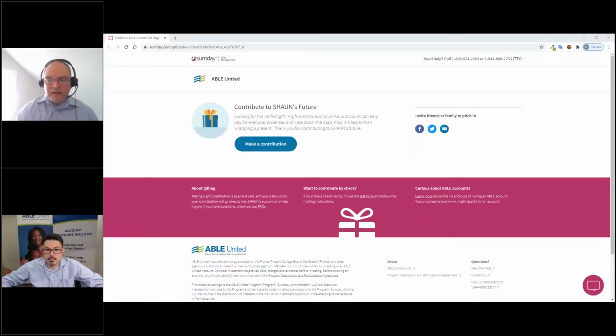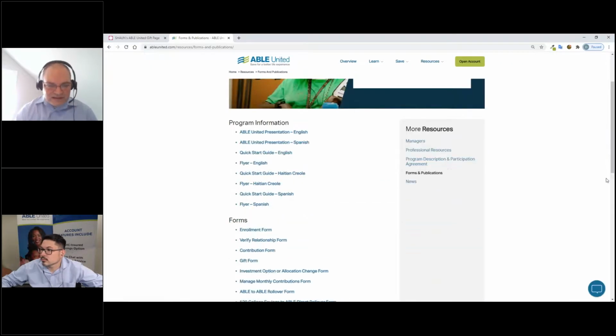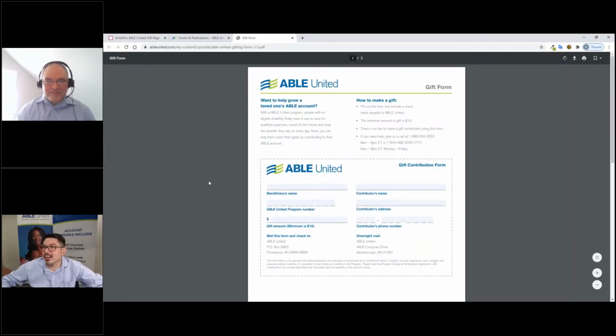The other option is, John talked about contribution forms. So as a user, you can make contributions through a form. However, if maybe a grandparent doesn't have access to a computer and they still want to make a contribution into Thomas's ABLE United account, we do have a gifting form out on the ABLE United website that you are able to print out and hand to them. They can fill it out, include a check, and then, thank you, John.